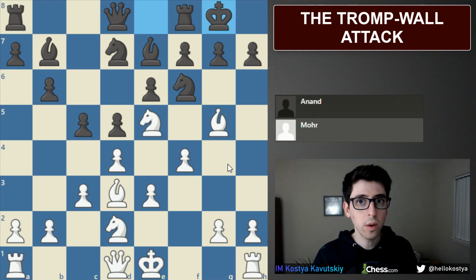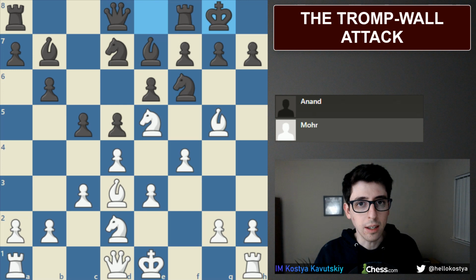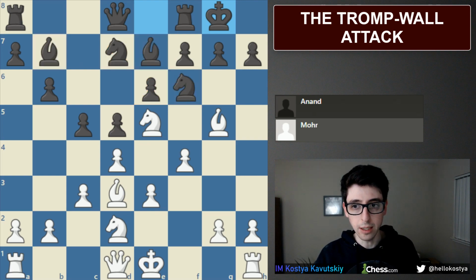So in our next game here, black has opted for a very classic Queen's Gambit declined type of setup with knights on f6, and here the knight is on d7 with e6 and bishop e7, and of course this bishop fianchettoed on b7.